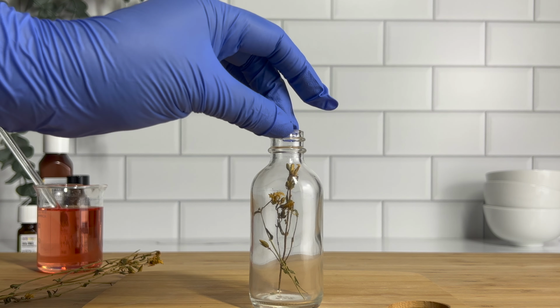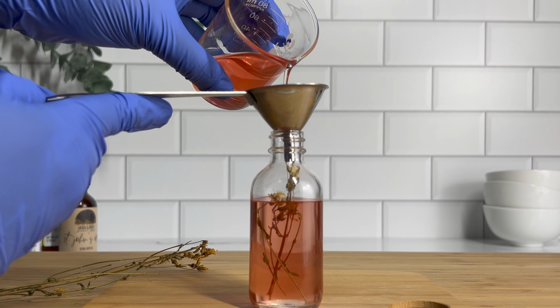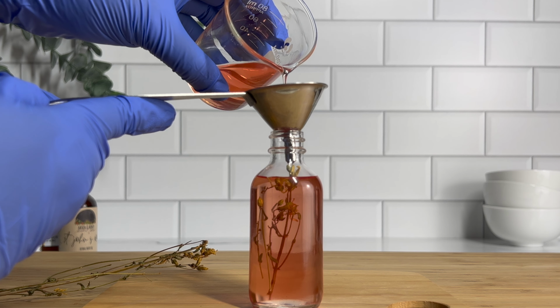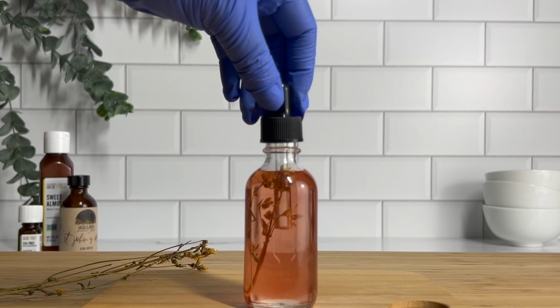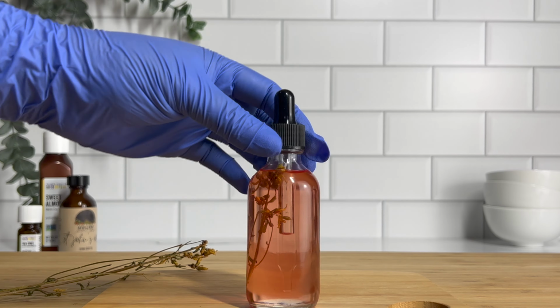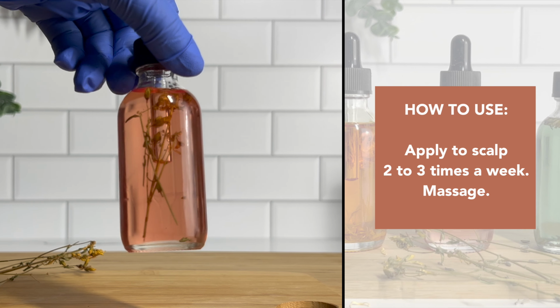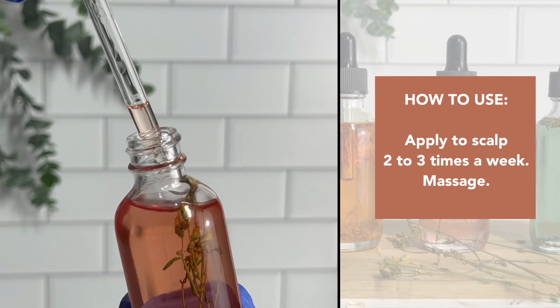I highly recommend using dried flowers as to offset any chances of mold or any other things growing in your oil. I will not be adding any vitamin E or any preservatives to this mixture, and it should still last up to 12 months or longer. Make sure you use your dropper and don't place it near any water or get any water into the bottle. To use this oil, apply it at least 2 to 3 times a week, massage it into your scalp, or you can use it as a hot oil treatment. Be sure to do a patch test for any allergies.